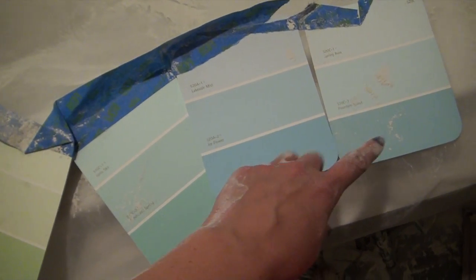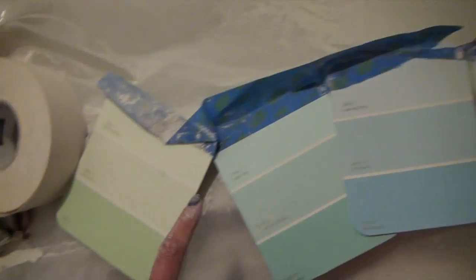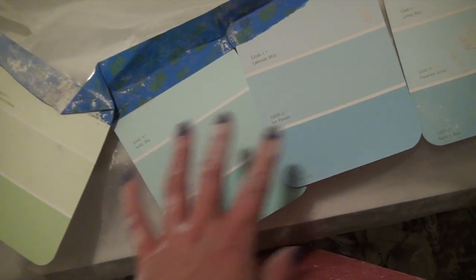I think that's too much of a cool blue, and since the floor is going to be black, we didn't want anything too dark. And then that's a bit too green. Right now green is a trendy color, but I don't know for later. So I'm kind of between these two chips.